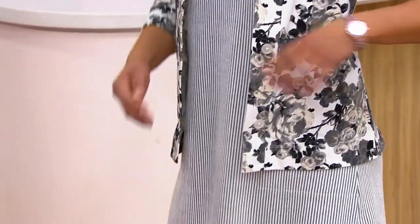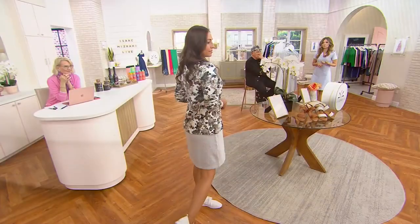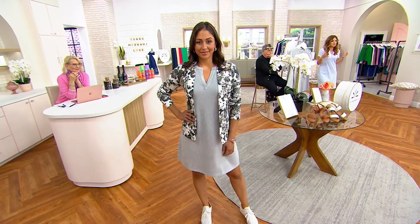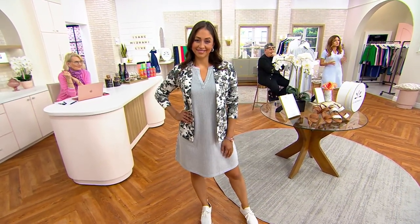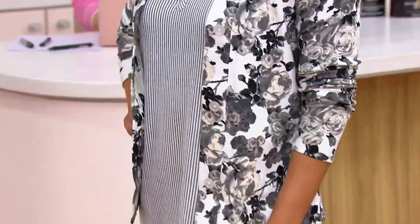So I want to talk about the fabrication here because I think this is key. 61% cotton, 37% polyester, right. And 2% spandex. It is gutsy in the sense that it doesn't show anything underneath and you're not wearing any kind of shapewear, God forbid a slip or anything. It's so good.